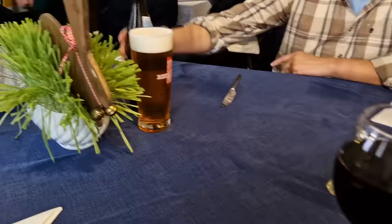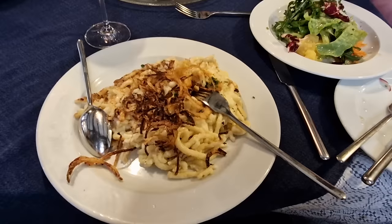So our drinks are already here. Beer, wine, alcohol-free beer. And his drink is also here. Everybody is drinking. Good.